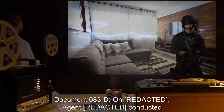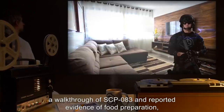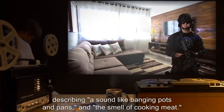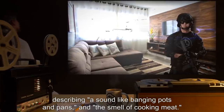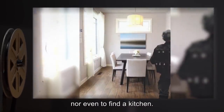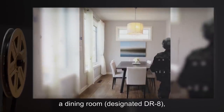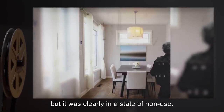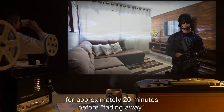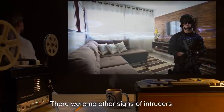Document 083-D. On Agent conducted a walkthrough of SCP-083 and reported evidence of food preparation, describing a sound like banging pots and pans, and the smell of cooking meat. Said agent was unable to localize the source of the phenomena, nor even to find a kitchen. Said agent did eventually encounter a dining room, designated DR-8, but it was clearly in a state of non-use. Agent estimated the sounds and smell persisted for approximately 20 minutes, before fading away. There were no other signs of intruders.